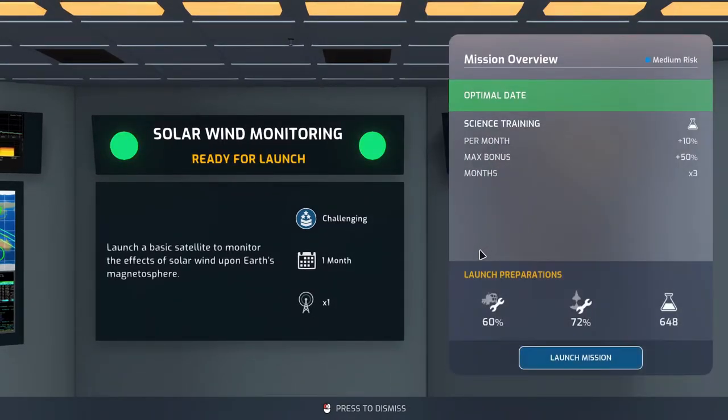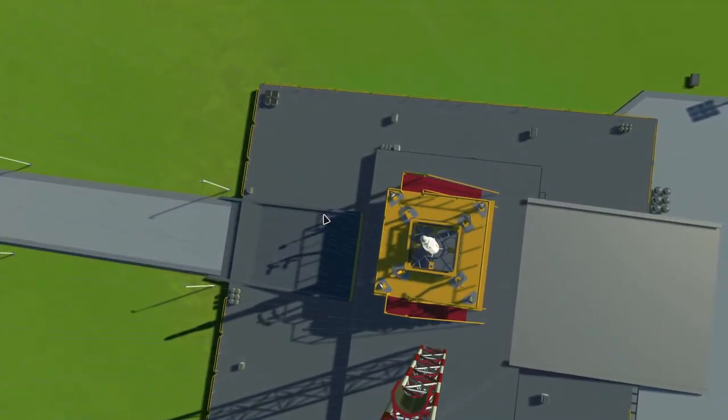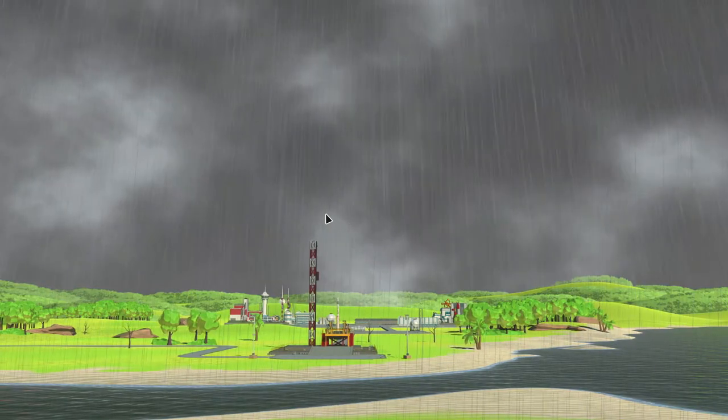All right, solar wind monitoring, 60% payload reliability, 72% launch reliability. We'll get 648 science for it. Let's go ahead and launch. Oh, it's raining. It's raining.